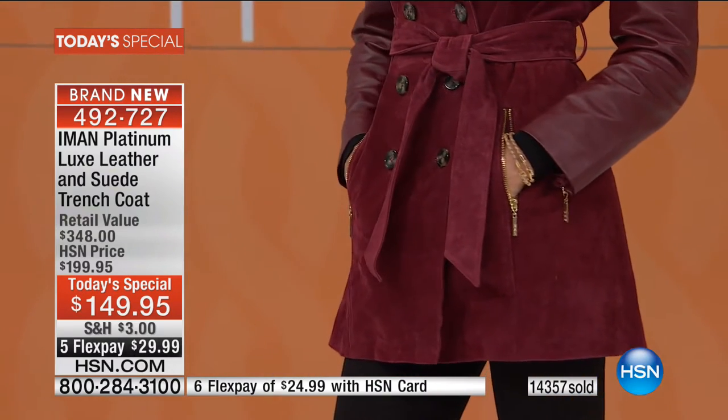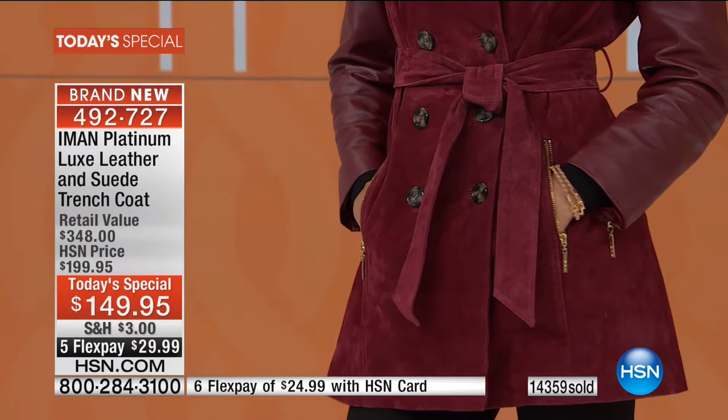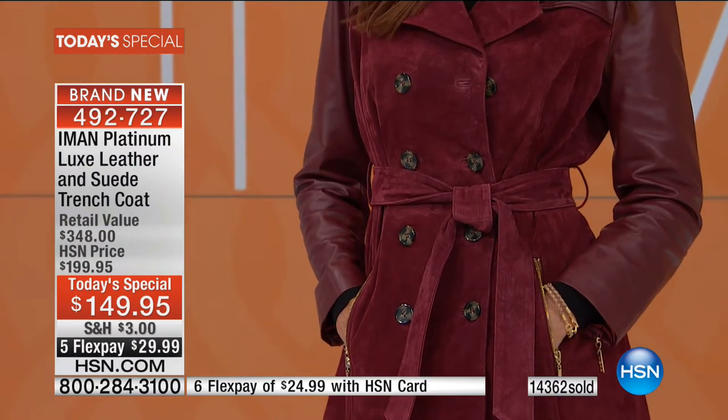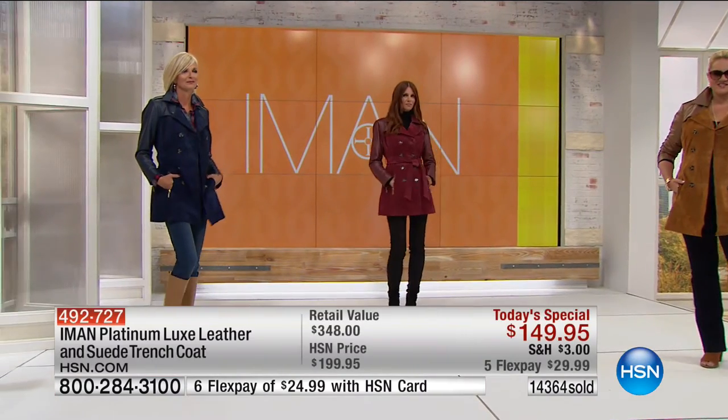Beautiful. Oh, look at that red Zinfandel. Oh, be still, my heart. I know. Look how beautiful. And so don't think of it as red. It's like what we would call a Bordeaux. So it's a deep color. It is. So that is why it is a neutral. It looks so rich.